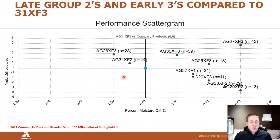So you will notice on here, if I call a couple things out versus the previous slide, once I bring the breeder data in, the majority of these products softened a little bit in their advantage, or how they compare to 31XF3. And that's really not a huge surprise to me because probably a lot of the breeder trials are planted at a later date. The yield levels are a little bit lower, so the differences between the products probably get a little bit slimmer at those lower yields.